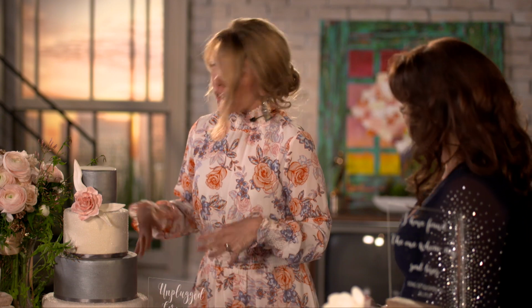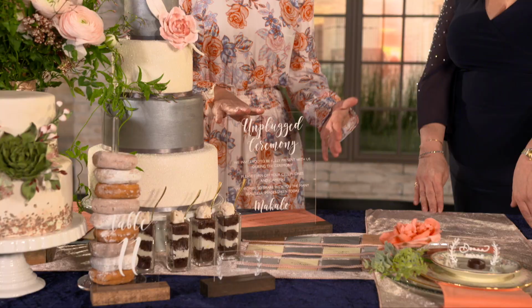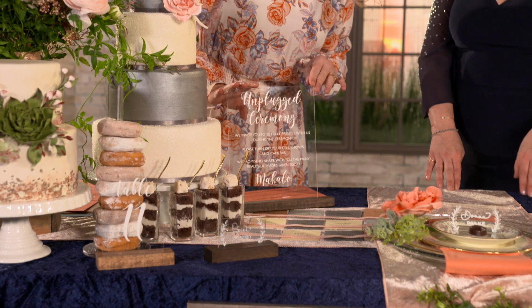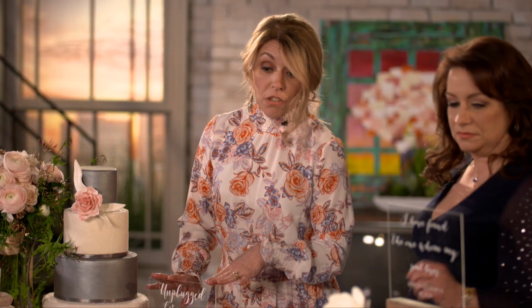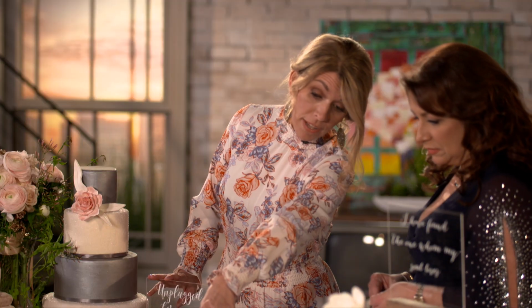So some other very, very trendy things, just to keep us on track, are acrylic or lucite items. And that basically is just a fancy way of saying clear. So some of our friends at Sweet Carolina Collective helped us by donating these great products. Oh, they are signs. Fabulous. So you can do welcome signs, seating charts, menus, invitations. If you look at it in the front, oh, that's lovely.